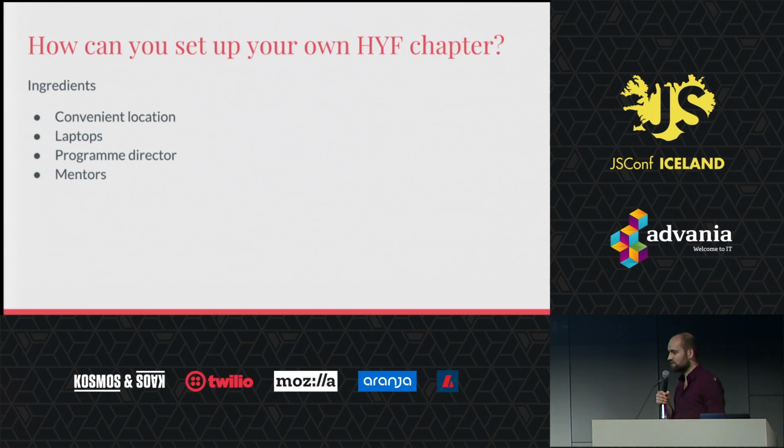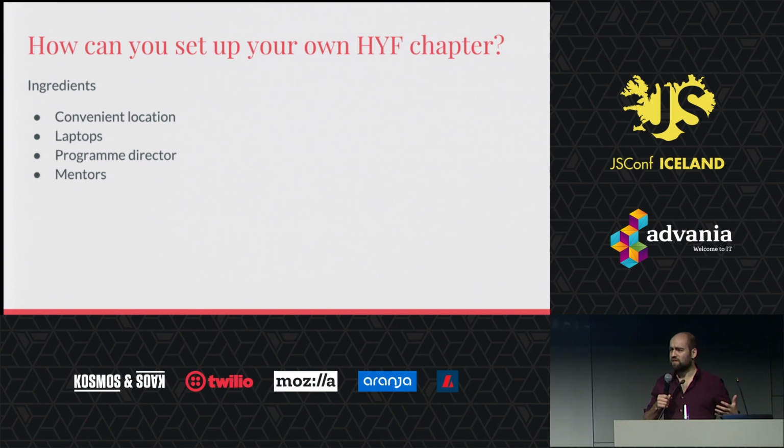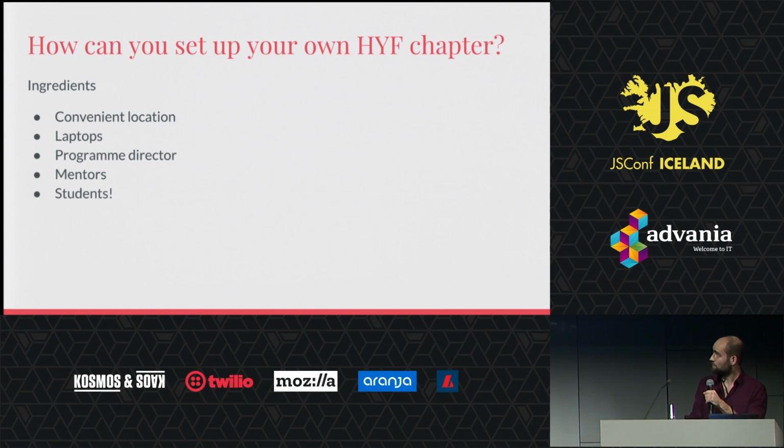You'll need mentors, and this seems like it might be difficult to find people to volunteer, especially on a Sunday, as we do, but we've actually found that there's an abundance of mentors. People are really happy to help. There are people from universities, there's people from companies, there's people from any place you can think of. A lot of people with diverse backgrounds like to help out as well. So we have a very diverse group of mentors helping out.